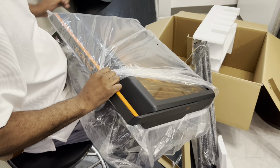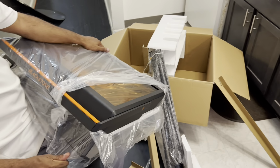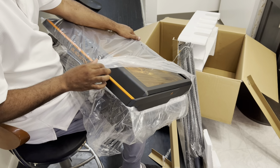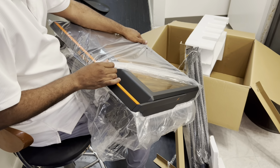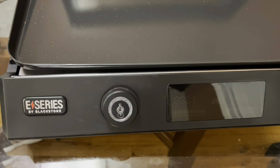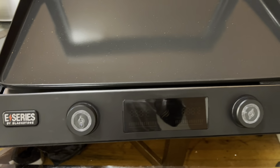So now what we're going to do is fully get it out of the plastic, move these boxes, get the pieces all together so he can begin putting it together. I'll come back to you. Okay, he's going to come back to you.